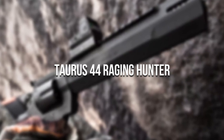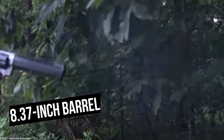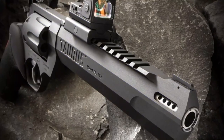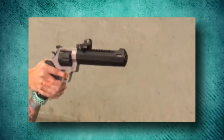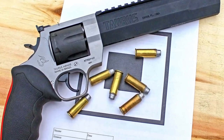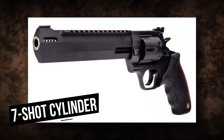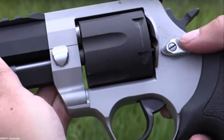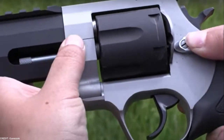Taurus 44 Raging Hunter. The Raging Hunter boasts a big frame and an above-average 8.37-inch barrel. This makes it one of the longest revolvers in its class, and hence the most difficult to conceal. Taurus claims that they thread the barrel onto the frame first, then coat the cover over it. This revolver is the next generation. First, it deviates from convention by including a 7-shot cylinder rather than a standard 6. It's primarily a double-action revolver, although it may also be used as a single-action revolver.